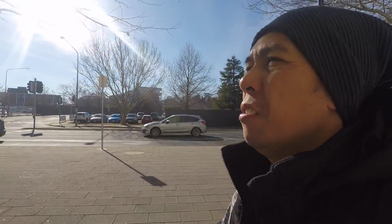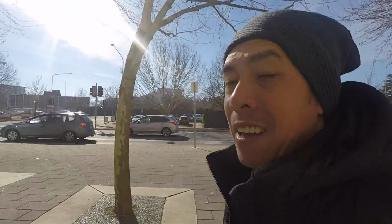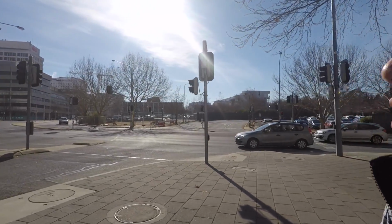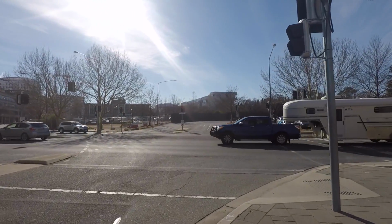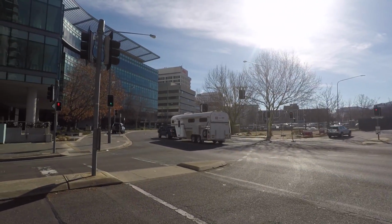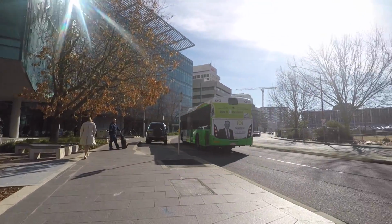Novotel is a hotel, and that is also the same place where you're going to see the bus terminal of the Murray bus going to Sydney. Look at this caravan, looks big and long. According to Google Maps, it's around 12 minutes to get there by walk.